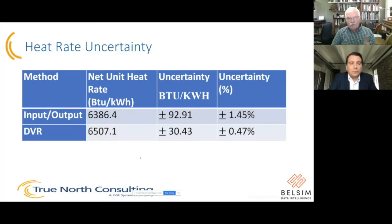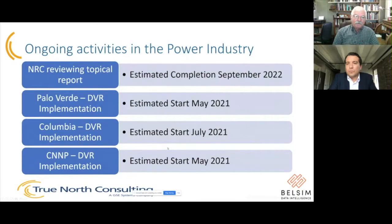And so we were able to do some studies with plants based on, this is a different plant, but based on raw data. And you can see that your standard input-output method for calculating the heat rate ended up with about a 1.45% uncertainty. When we used DVR, we were able to get that uncertainty down to about 0.47%. So, as you can see, there's some advantages here to being able to get a reduced heat rate uncertainty for the plant. And also, this is part of the motivation for the ASME committee on heat rate, that if we can get this heat rate down, then they can more accurately determine the emissions that are being released.